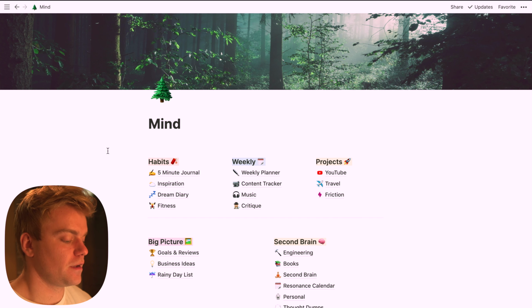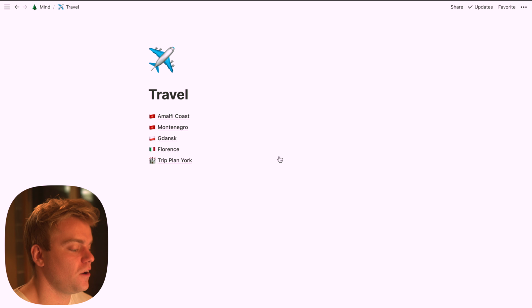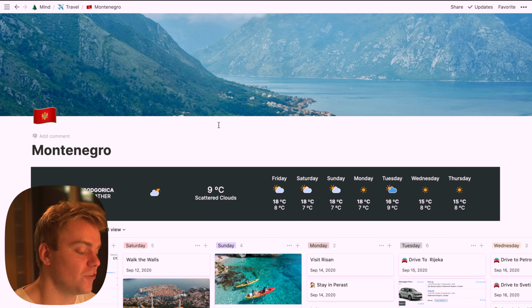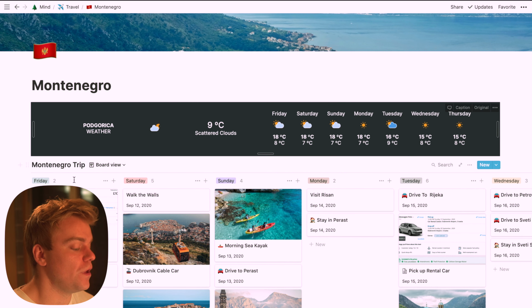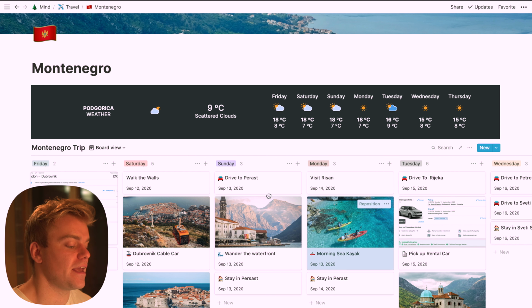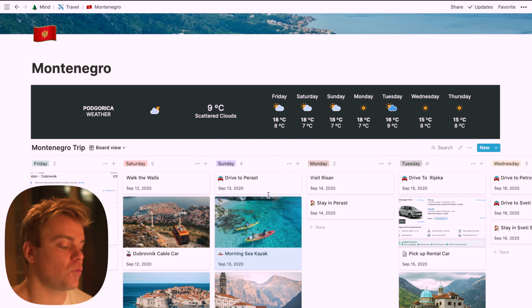One other thing that we can look at is my travel plan. Unfortunately, this one here in Montenegro was put to bed by coronavirus. We couldn't go on this trip, which is really annoying. But what we have here is a board view with different stages for each day of the week. This is really great because it means I can have big activities and then move them to and from different days depending on how my schedule allows when I get there.